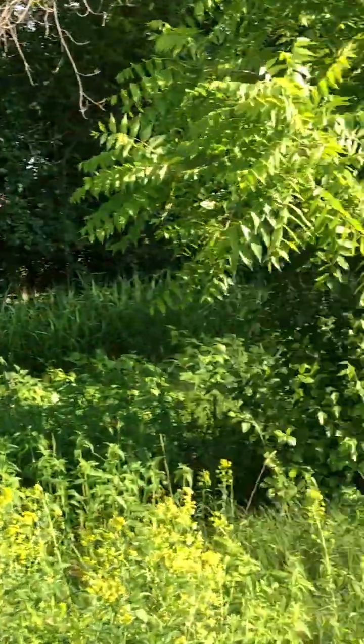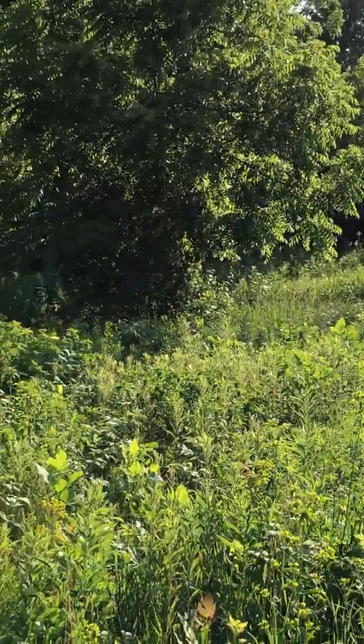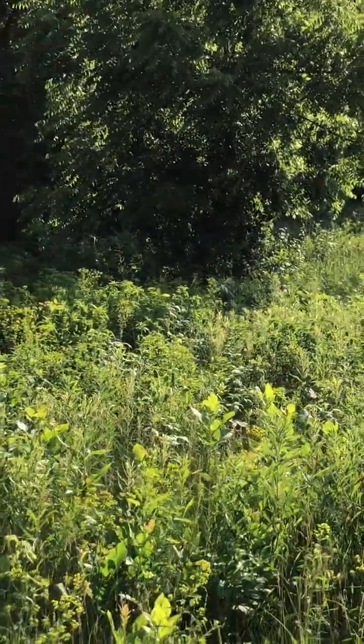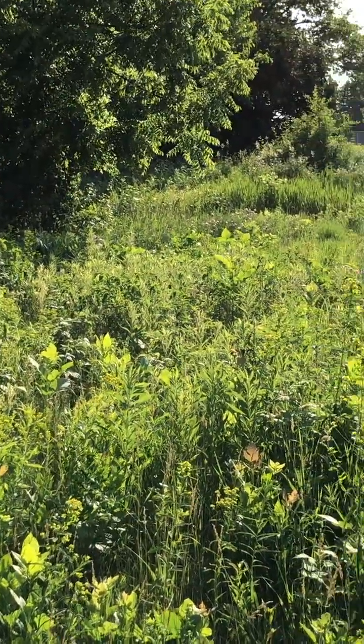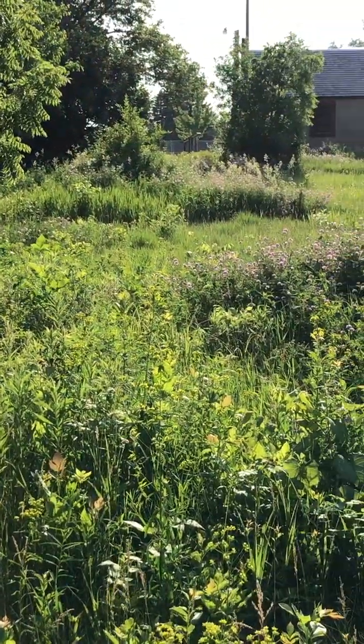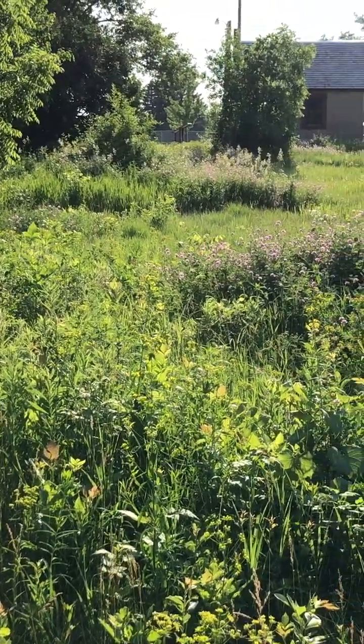I don't know how close I really want to get to this thing, so let's just see. At least it's just interesting footage. I think it's pretty here. It's pretty enough, don't you think? Yeah, I can't see squat on that. You're not going to be able to see it.